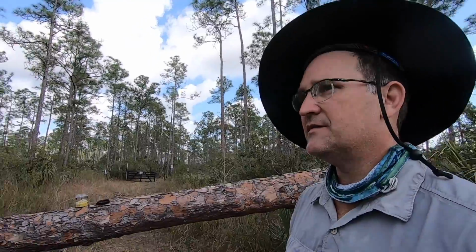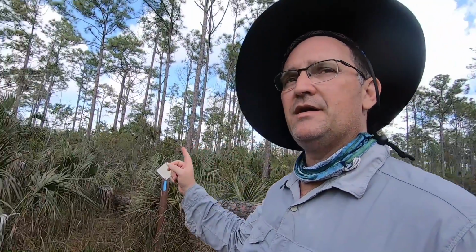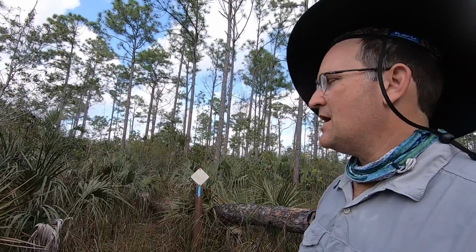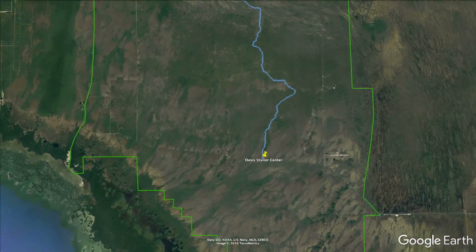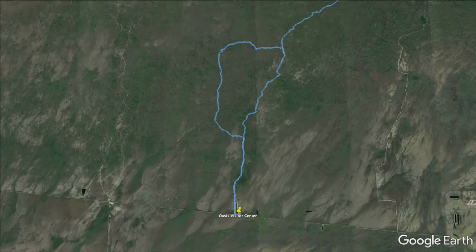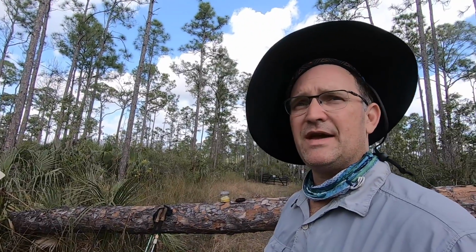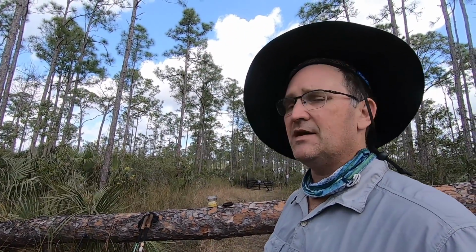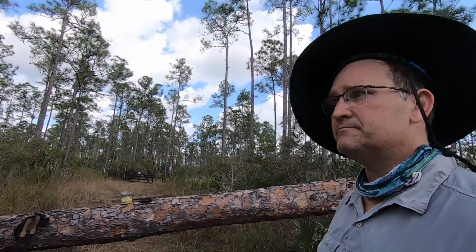Made it to the intersection of Florida Trail and a little spur. I'm going to take the Blue Spur. It's about a 6-mile trail. Circles around and comes back in, joins the Florida Trail up around a 7-mile camp. We'll take that and see what that looks like.